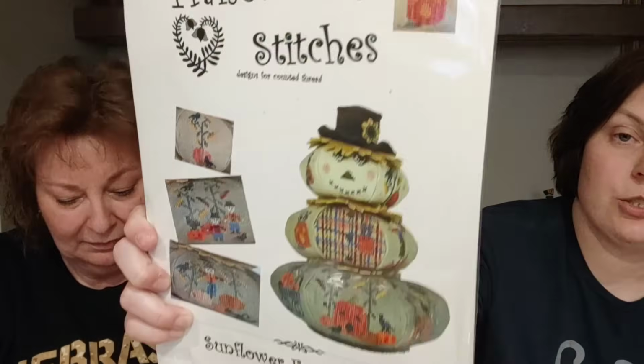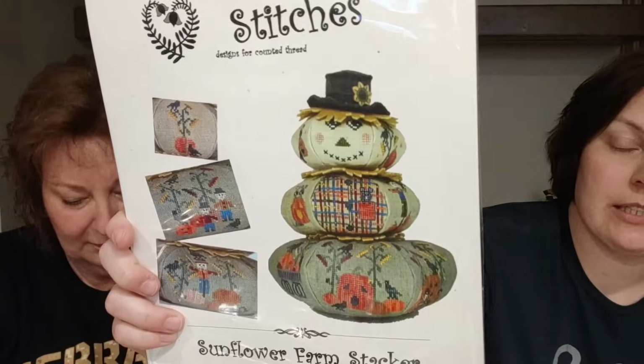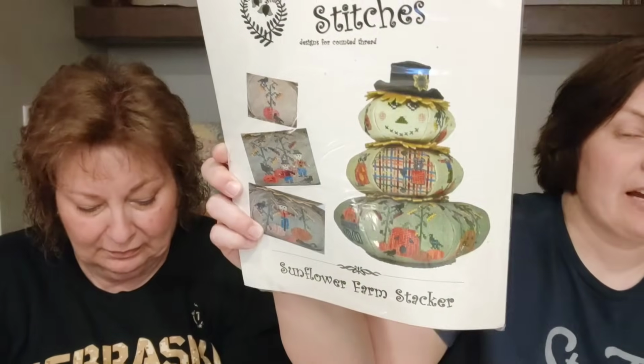I'm going to give this to you while I do this one. Okay. We have Sunflower Farm Stacker. This is the newest in her Stacker series. And it does come with the rod for the stacker. What else are you looking for? I have all the other stuff here. That's what I was looking for. I thought it came with something more. Yeah, it does. Okay, we have Praiseworthy Stitches, Haunted Casket kit.